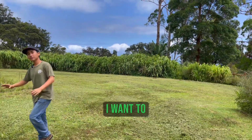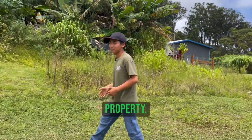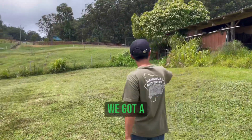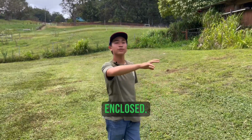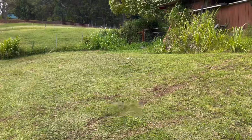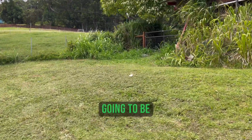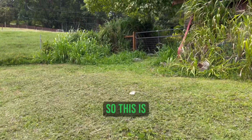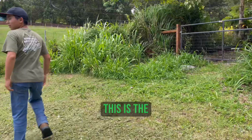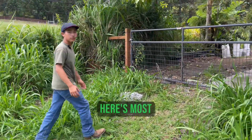So this was mainly it. I want to focus on this a little bit to show you guys around. It's a big property. I'm out of breath because we just walked up the hill, but it's massive. We got a stable back here that's going to be enclosed. The new animals are going to be staying in there. Part of it is going to be for them, and then the rest of the stable is going to be enclosed for babies. So this is it.